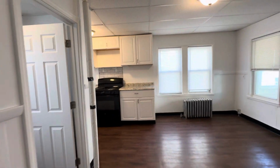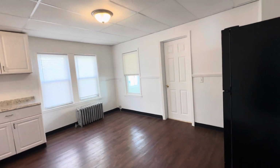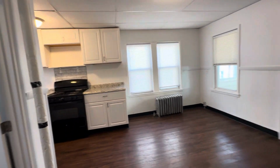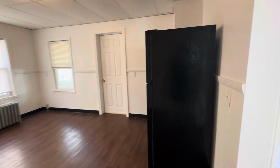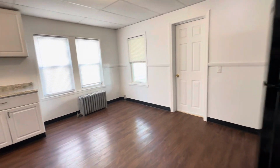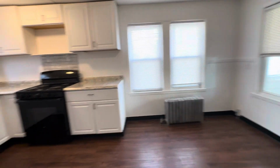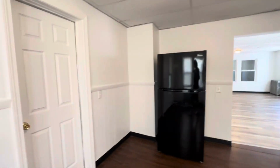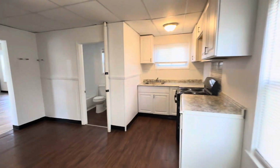Coming into the kitchen, great finishes in here as well. You have the granite style countertops. Cabinets are in really good shape. And then you have the set of the appliances. So you got a 4-burner top stove, as well as the fridge that's right there.